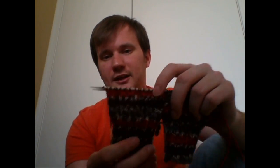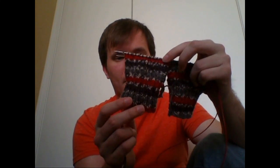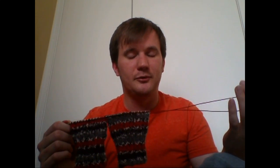And I'm also trying a new pattern. It's the Hermione's Everyday Sock pattern, which I'm just doing the pattern. I'm gonna put a fish lips kiss heel in and whatever toe I decide to do.